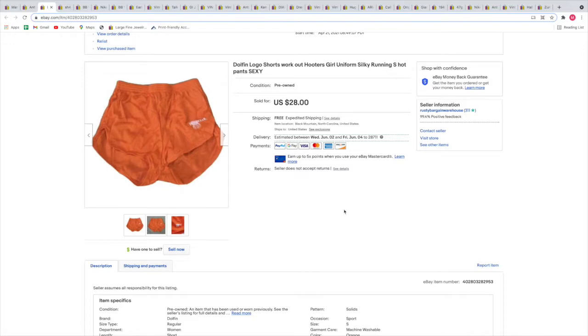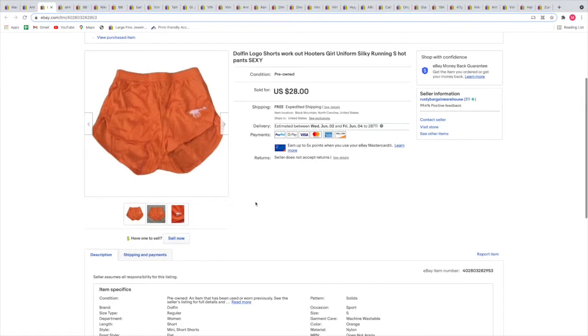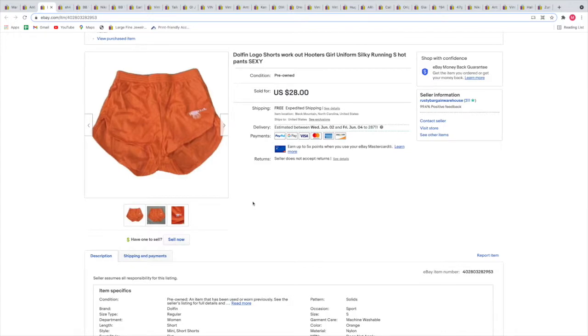Found these at a Goodwill for basically a couple of bucks. Didn't realize until I got home that these were actually the uniform shorts that they wear at Hooters, a restaurant establishment. And so $28, was happy with that. These were probably from about the mid-90s.